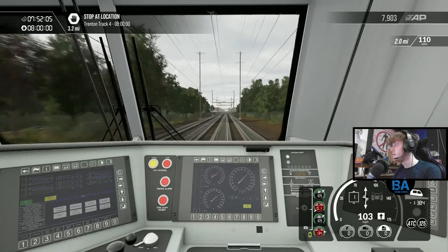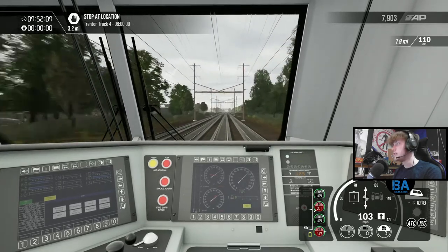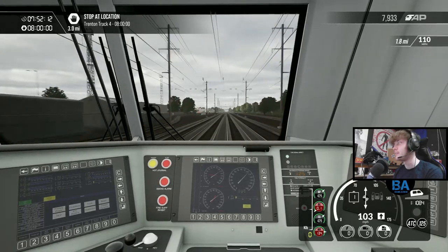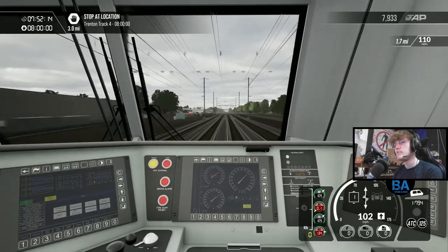Evan, so what's the North Jersey Coast Line? I've got it on Train Sim Classic, but not really ever played it properly. Is that similar?